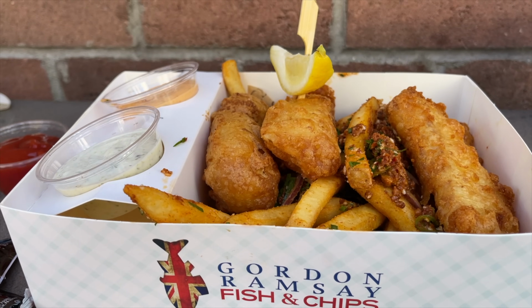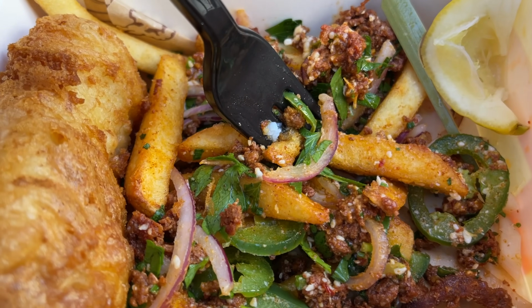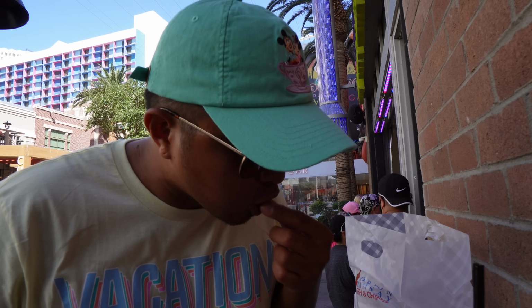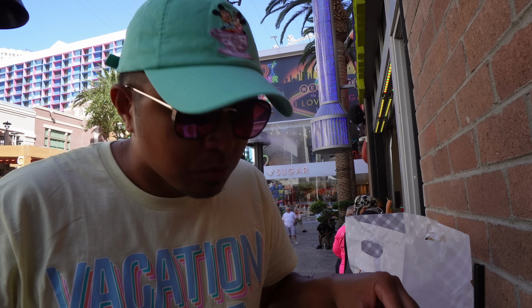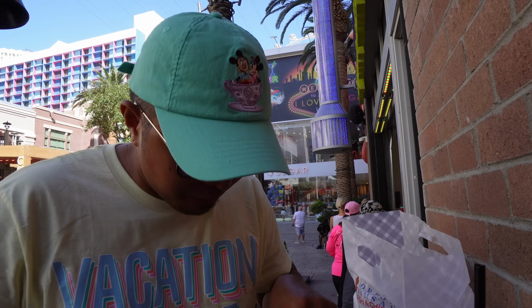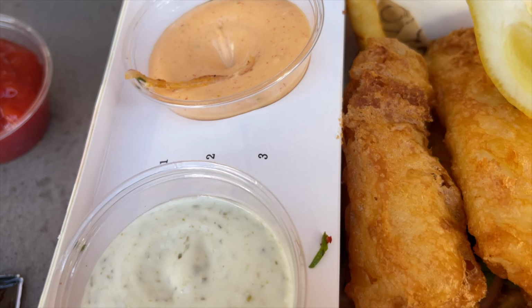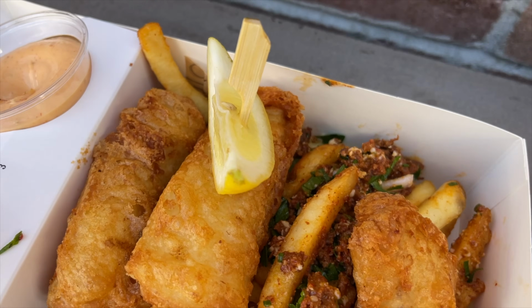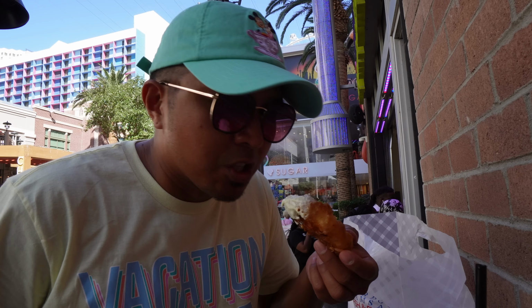So they give you 3 different choices of how you want your fries to be made. And I got it with like the spicy jalapeno way. Oh, that's good. Like a healthier chili cheese fries. I like it. That's good stuff. And their sriracha aioli, it's pretty money. Now let's try out their fish. Put a little bit of malt vinegar in there. Here you go, tartar sauce.